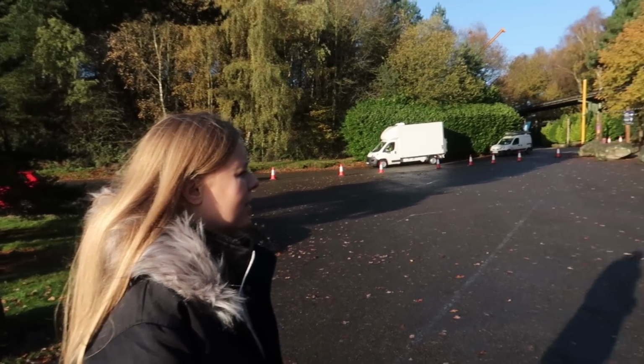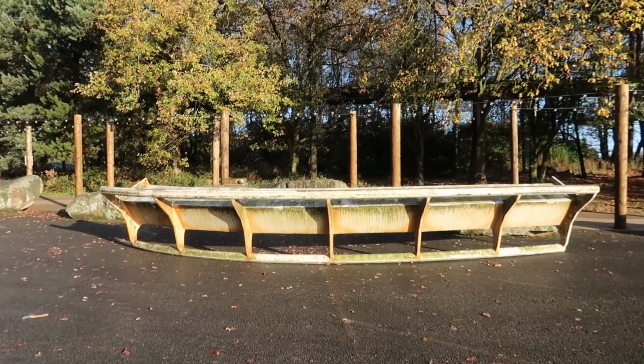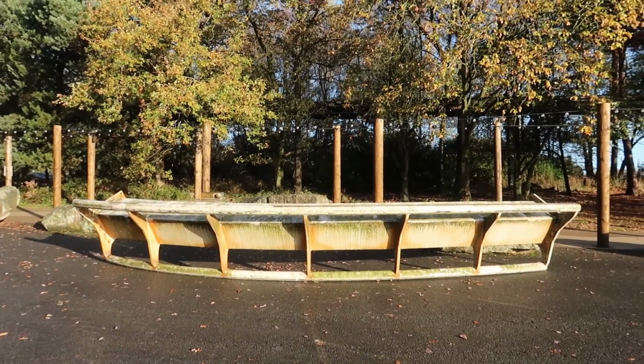Maybe it's come out this morning and they just haven't picked it up yet. There's been a lot of photos of bits of track being taken out on lorries and stuff. Maybe it just hadn't got to that point. Or do Alton Towers want to keep this section for something, maybe? You know, the fact this is still here. But there you go, a piece of Nemesis track here on the car park.